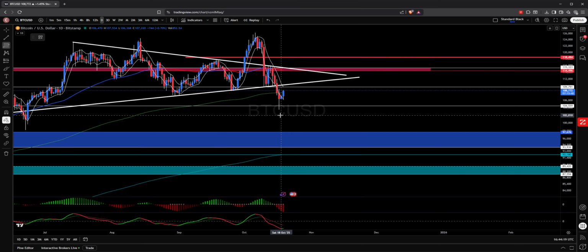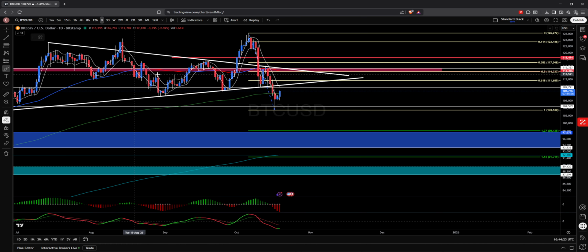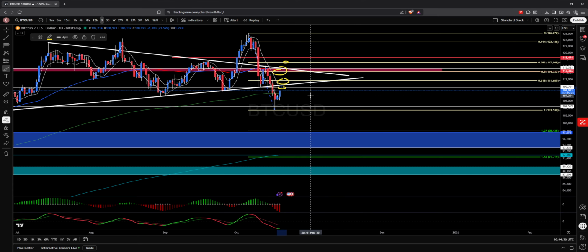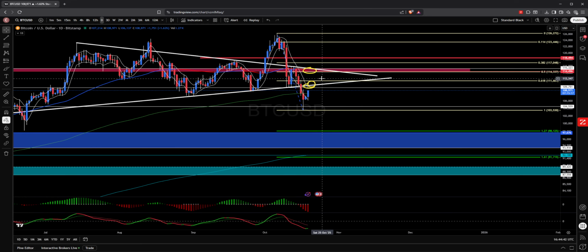If we fib this whole move down, you can see that our 50% fib lands right here at the coral, right at that trend line, and then our 0.382 lands here, and then our 0.618 lands here just above the daily upper band. So tons of confluence in this area, and tons of confluences in here for short positions.